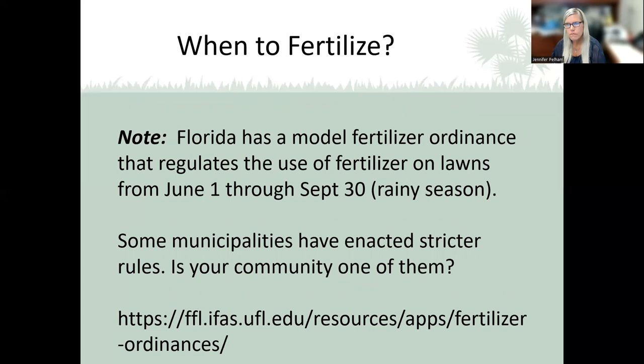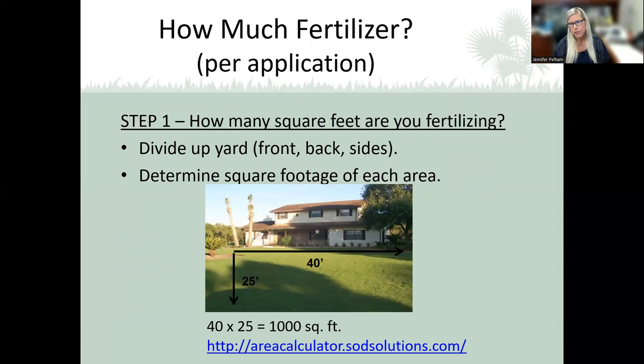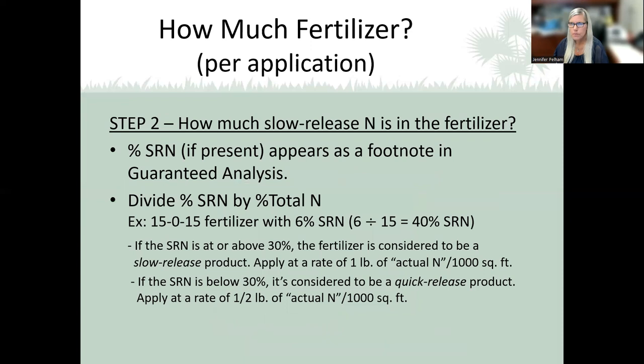So how many square feet are we fertilizing? You need to do some rough estimation. Remember, our fertilizer bags are going to give us a recommendation for every 1,000 square feet. So we need to calculate how many 1,000 square feet we have in our lawn. And you guys remember how to do this.